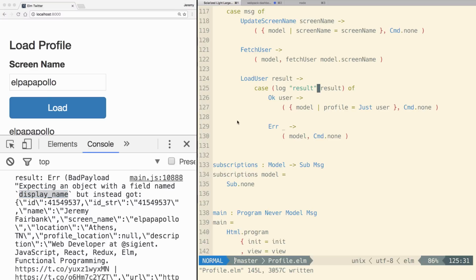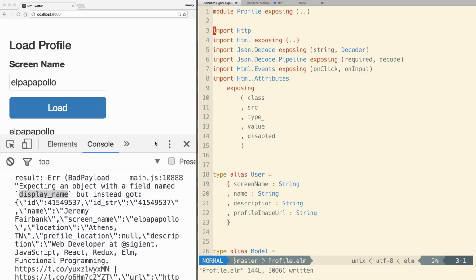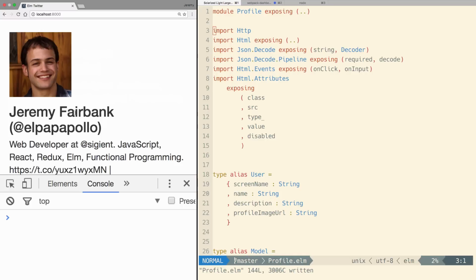So now we can immediately know there's a problem, the API has changed, we have to deal with this error, and it hopefully is going to prevent any issues coming down the pipeline that might happen in JavaScript. So we'll quickly revert that, just to make sure it still runs. And everything loads up fine.